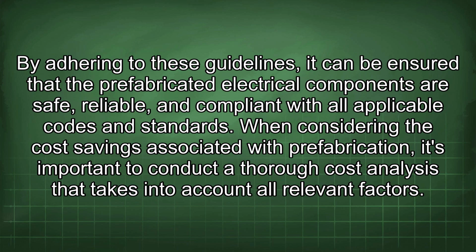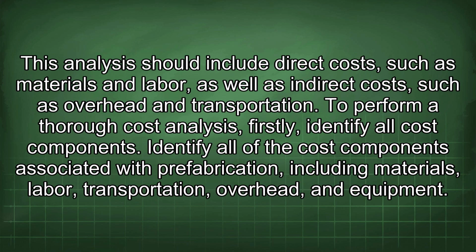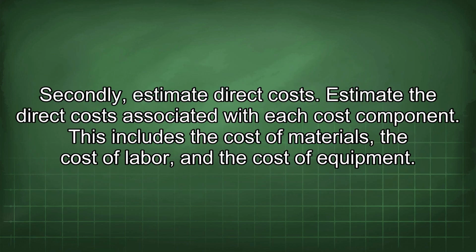When considering the cost savings associated with prefabrication, it's important to conduct a thorough cost analysis that takes into account all relevant factors. This analysis should include direct costs such as materials and labor, as well as indirect costs such as overhead and transportation. To perform a thorough cost analysis, firstly, identify all cost components. Identify all of the cost components associated with prefabrication, including materials, labor, transportation, overhead, and equipment.